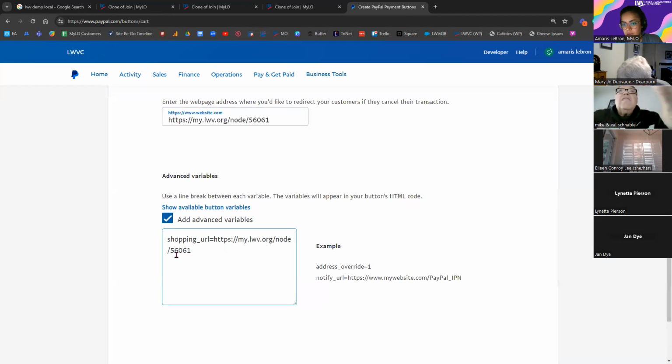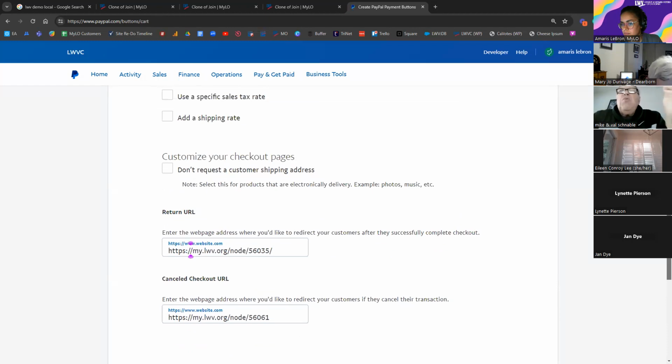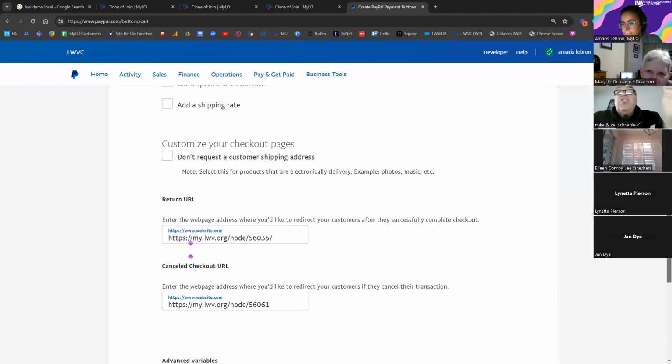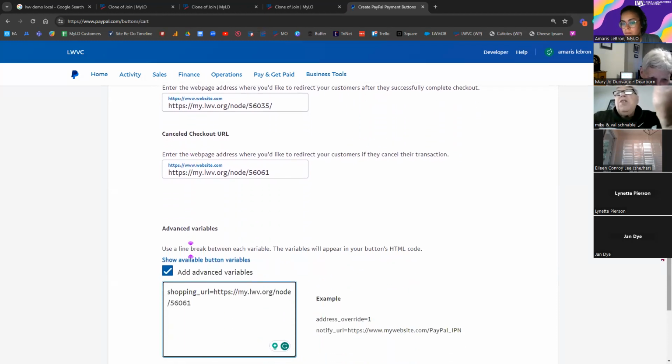Let's scroll back up a little bit, to the variables. Now, this web page did work also if you've successfully checked out, and then you've got the other one, cancel the checkout. But the one below it, the advanced variables you put in, that's the one that would come back after the transaction on PayPal was done, as far as I can tell. And that's what we were looking for. So here I would put in exactly the page I wanted, to say, yes, you've just come back from PayPal and your transaction is done.